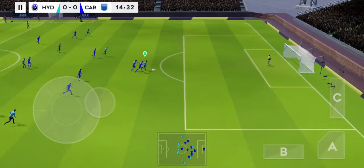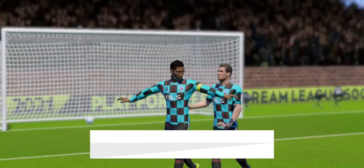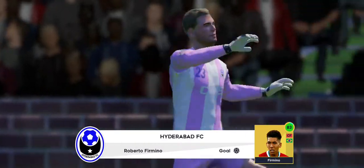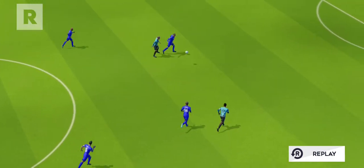And he stayed onside. He must score. And he hits it. Simply no messing about there. Clean finish. And here's the build-up to that great goal.